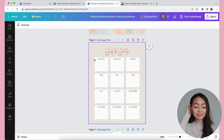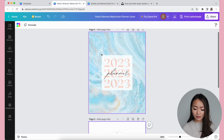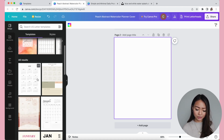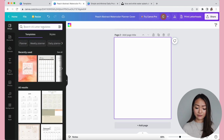So that's the first page. The second page that I have is This Year at a Glance, and I like this because it's basically just to show all the months. So I've created a new page. You just click add page, and then in order to add more pages into this, all you need to do is go to design, and when you're on templates, it should show you some templates that you can use. So all you need to do is look for the type of template that you're looking for.